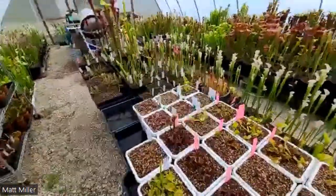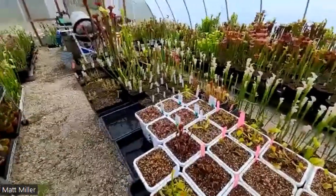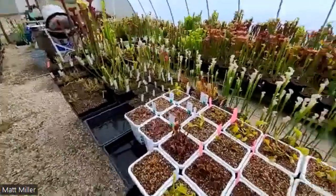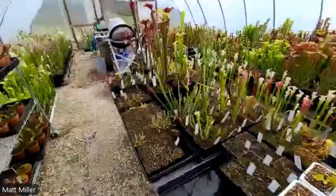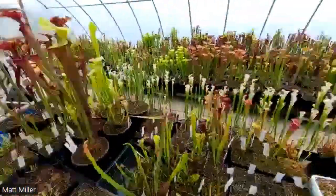Within a year, I can have 50 plants from one seed that are pretty large, whereas if you grow from seed the old-fashioned way, it takes a while. You can do things to speed it up, but it takes a long time.